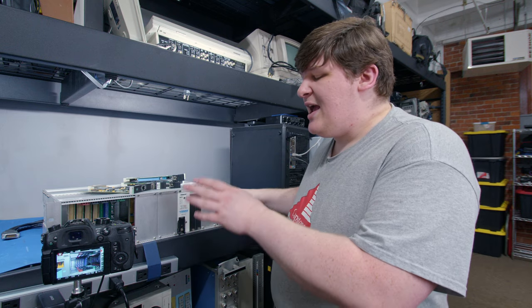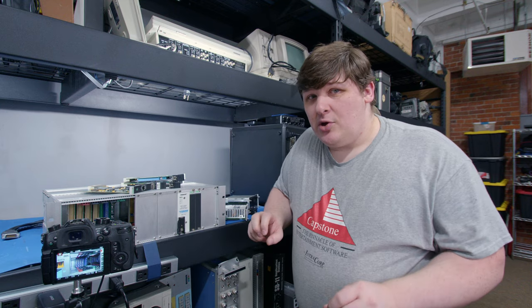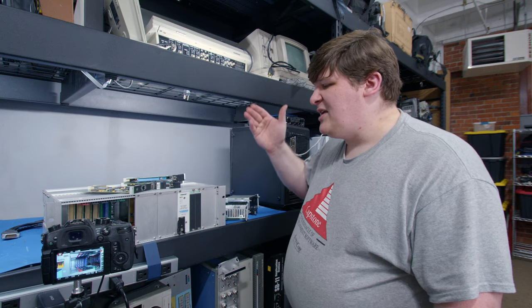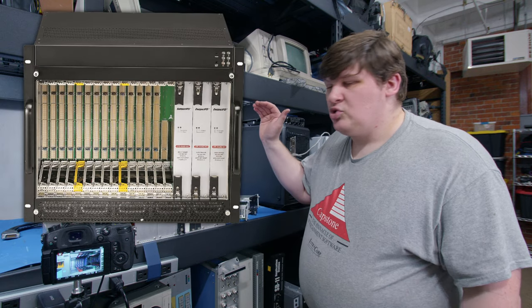So this is what you'll see in every CPCI chassis, apparently, as long as it's a 3U variant. It's called that because it's literally three rack units high in a standard 19-inch equipment rack. But they also make a 6U version, which is twice the height.